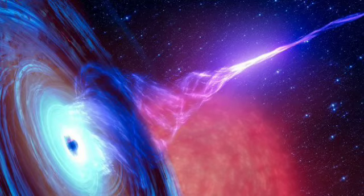Let me know what you think about this fascinating discovery of small black holes at the center of a globular cluster that is approximately 7,800 light years away from Earth. It is the closest globular cluster to Earth.